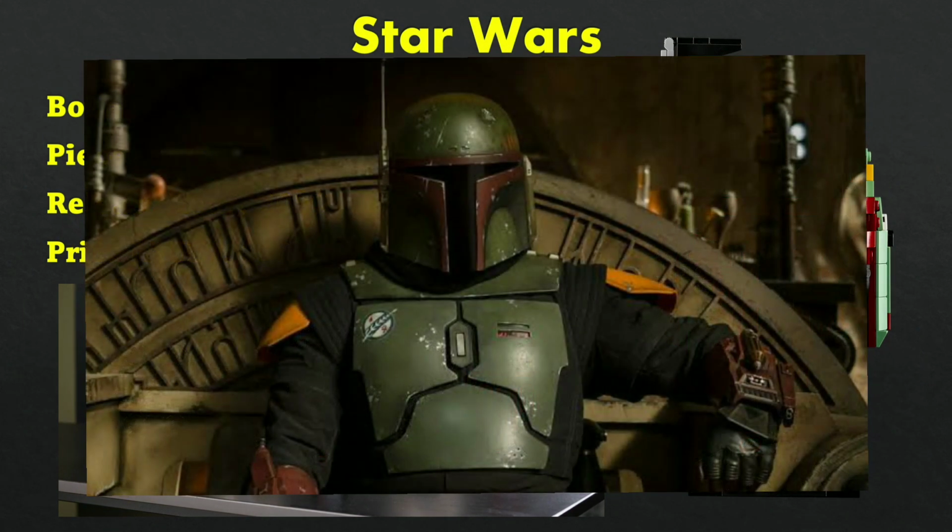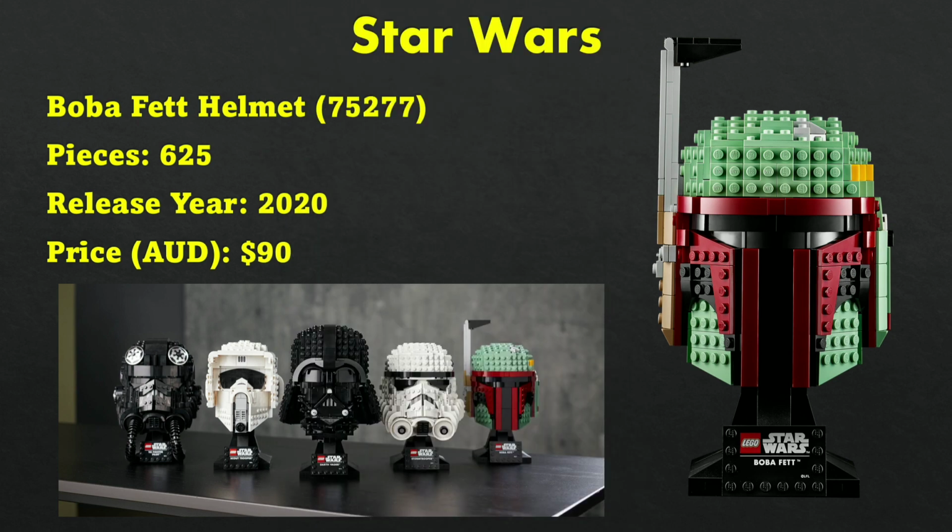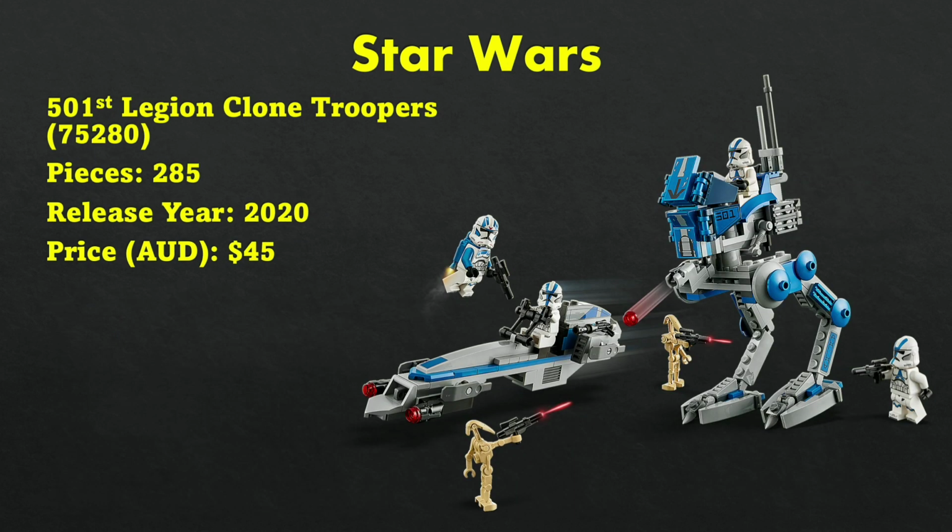Boba Fett is just such an amazing character, and if you look at the value of sets such as the Slave One, how much those have gone up, and then you look at the popularity of Boba Fett as he came back in The Mandalorian and had his own series, I definitely think this one would be a great one to invest in.